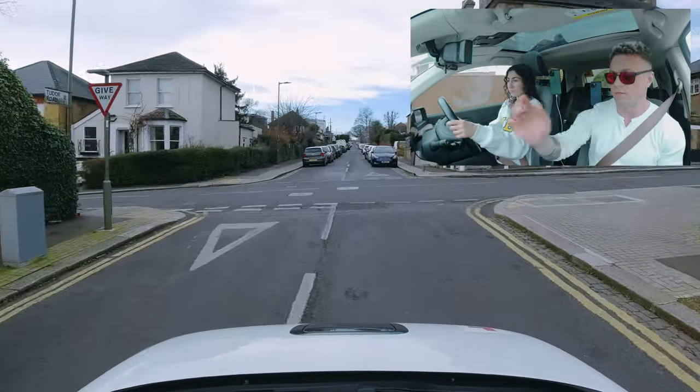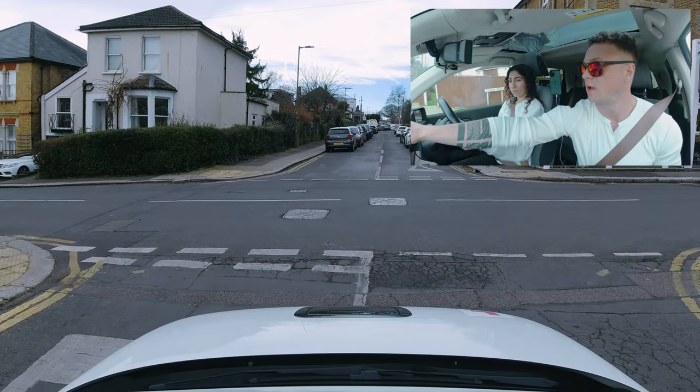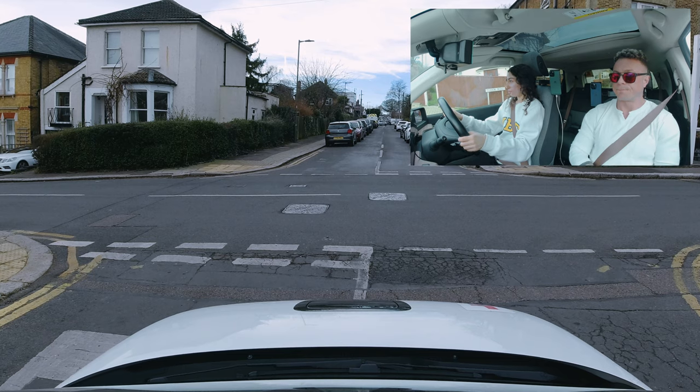Look at the sat nav. This is 110 minutes, and we've got the black line. We're just trying to follow the blue line.